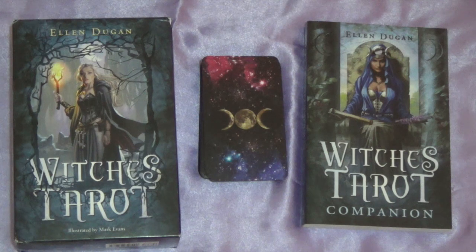This deck was created by Mark Evans, who is the artist, and Ellen Dugan, who is the author, and also published by Llewellyn Publishing. So let's go ahead and dive in. I want to show you what these cards look like.